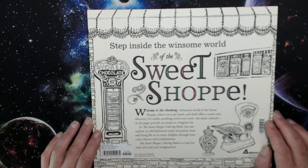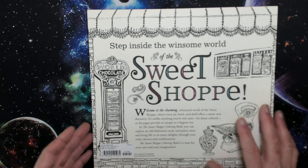In the Sweet Shoppe colouring book, you can explore an old-fashioned candy and pastry store and bring life to its many delights through your colour choices and combinations. The Sweet Shoppe colouring book is a treat for your eyes and your imagination.